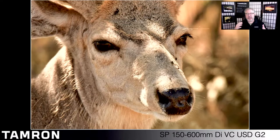So I was able to get that nice low ISO setting, sharp color, good contrast. And again, the shade of the tree gave me some fairly even illumination. You can almost see my reflection in the moisture on the young buck's nose there. So that's kind of fun.